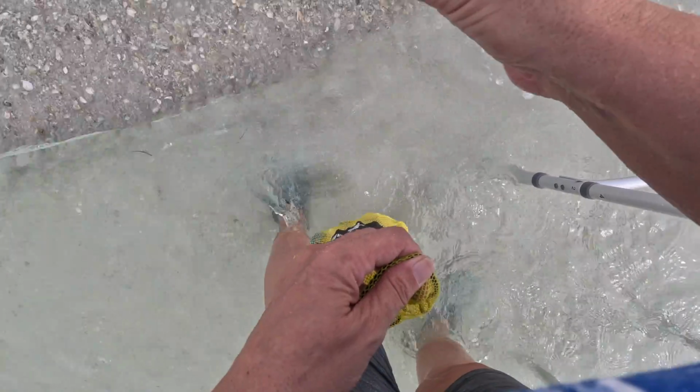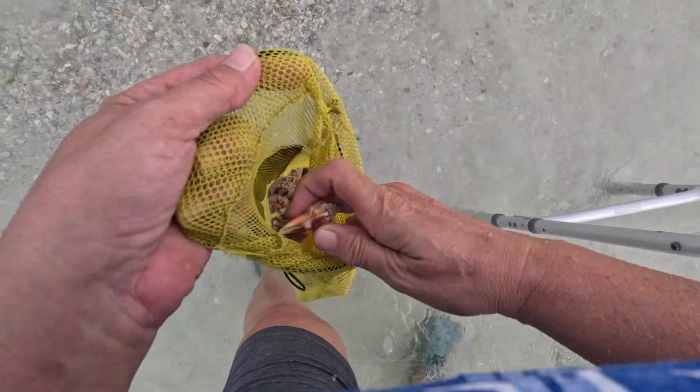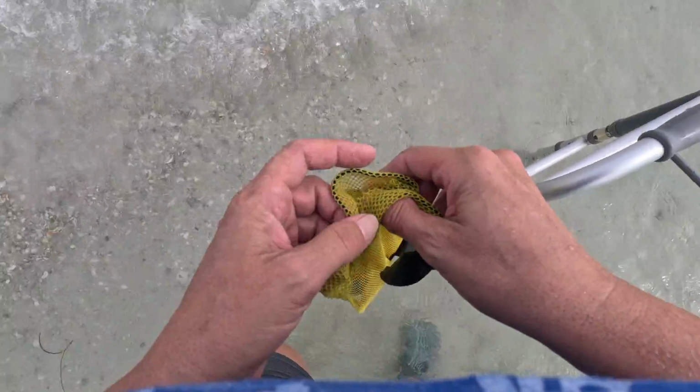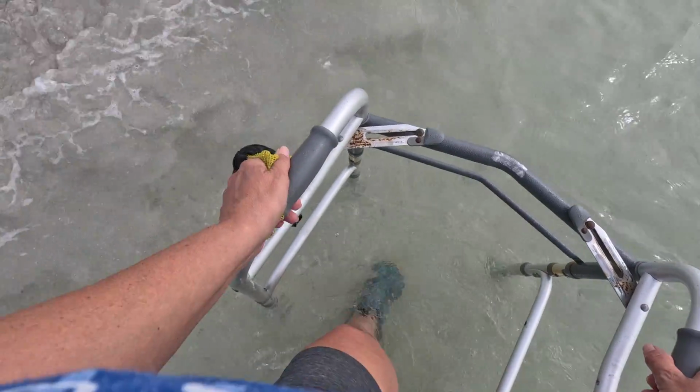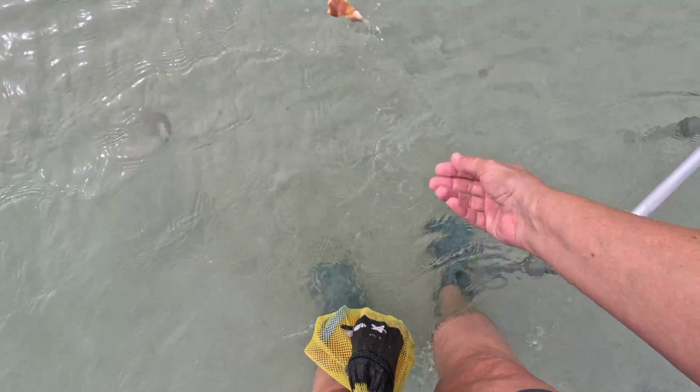Just make sure there's nothing in there. Nope. That one can come home too. Great. Hooray. Casa Grille. A gift that keeps on giving. This place is a shelling heaven. What have we got here? That one got beat up. He can stay.